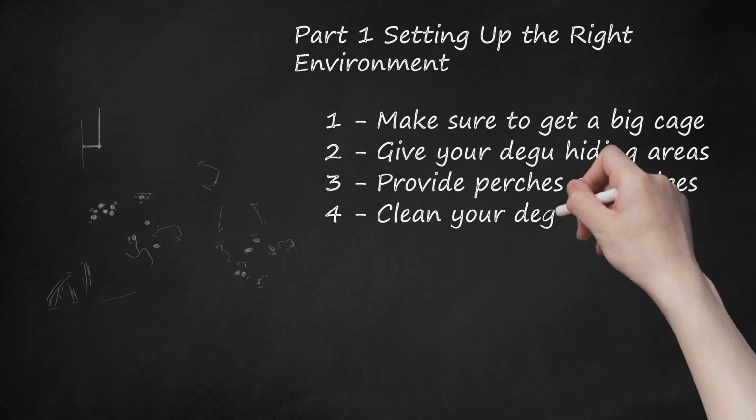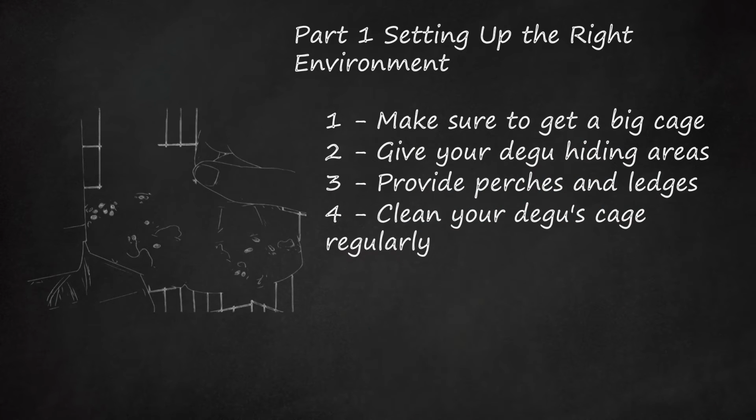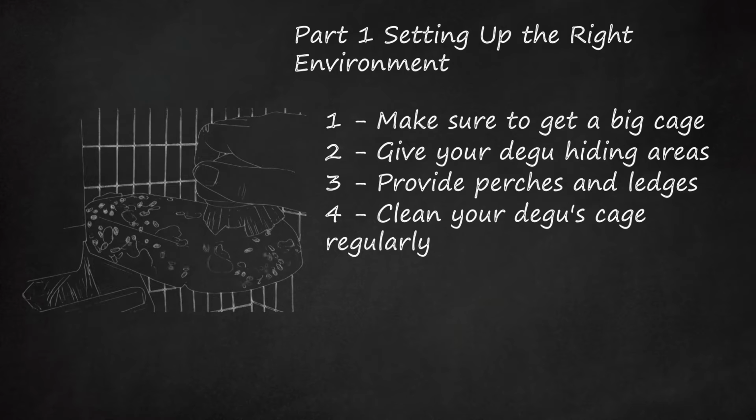4. Clean your degu's cage regularly. In order to stay healthy, degus need their cages clean. Your degu will spend most of its life in its cage, so make sure to clean it regularly to keep the cage free of bacteria. You should clean the cage out once a week, removing any droppings, spilled food, or other debris from the bottom of the cage. You should also remove any old bedding and replace it with new bedding. You should also wipe down things like toys and food and water bowls.